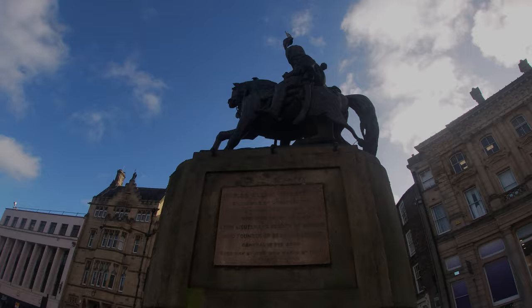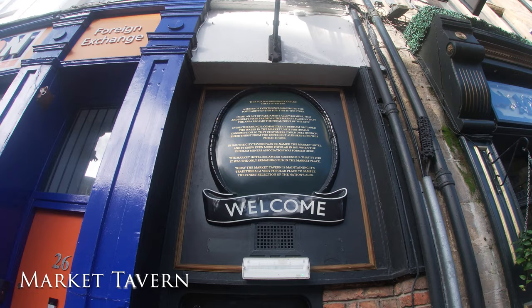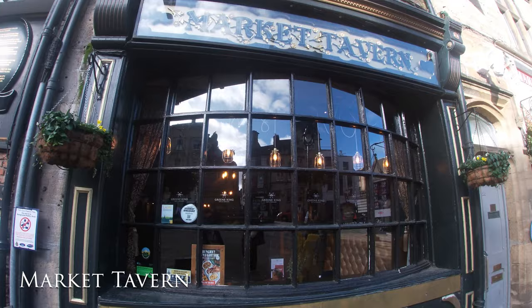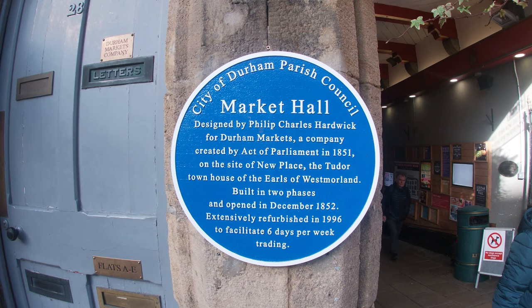Now, this is the Market Tavern. It was originally called the City Tavern. This establishment became popular from the 1850s. A year on, an Act of Parliament allowed meat, fish and poultry, making Durham a focal point. In 1853, the water was deemed unfit to drink, so people decided to drink ale instead. And it was renamed Market Hotel in 1865. In 1871, the Durham Miners Association was formed there, and by 1940, it was the only pub in Durham.